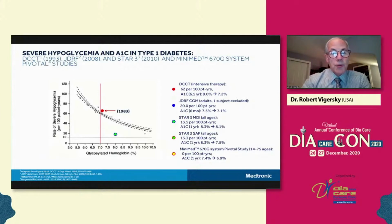And in subsequent trials that I've put here with CGM, the STAR-3 trial and the JDRF CGM trial, they all brought down the severe hypo rate, approaching, again, the A1C in the case of JDRF of 7%. But the 670G trial actually got the A1C to just below 7%, and there was 0 severe hypoglycemia. So I think this, in a picture, tells the story of how technology has brought us to improve glycemic control based on A1C, but also improve glycemic control in terms of severe hypoglycemia.